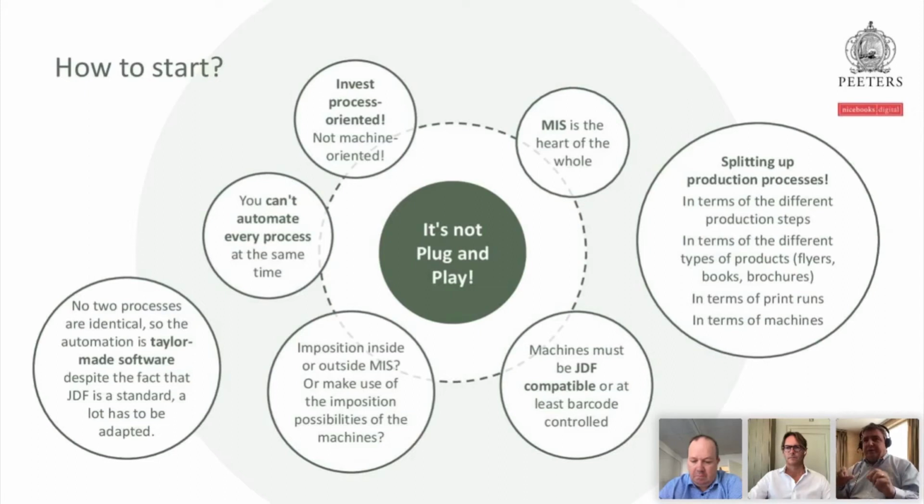So then we talk to our MIS system integrator. Where are we going to produce the imposition? Because you can do imposition on printers, you can do imposition on a workflow system, you can sometimes do it on an MIS system. So it's very important. You have to split up, and there we chose to do the imposition on our MIS system for some reasons.